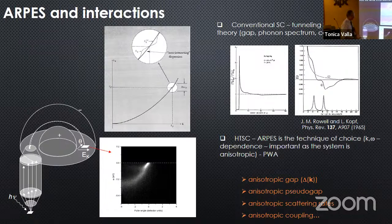So ARPES could do the same, and actually much more, because we are a momentum resolved technique. So we can sit at any point. Tunneling is a momentum average technique. So every point on the Fermi surface can contribute to tunneling, just as it can contribute to transport. But photoemission is specific because you can sit at any point on the Fermi surface and see how the self-energy or the gap depends on momentum. So we are a momentum resolved technique, and this is crucial for anisotropic materials. And most materials nowadays are anisotropic.